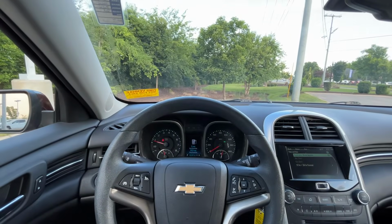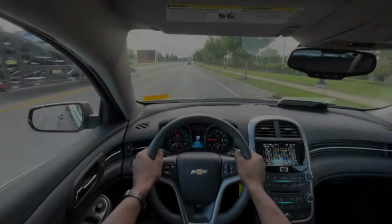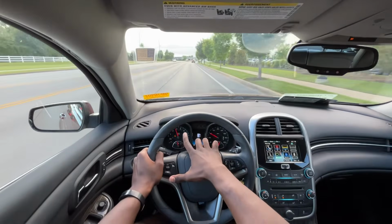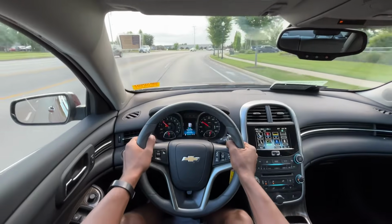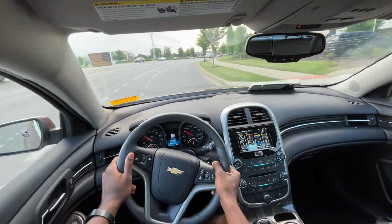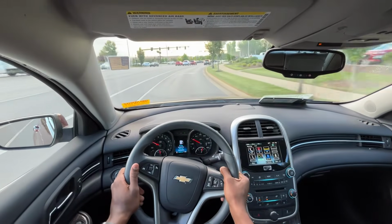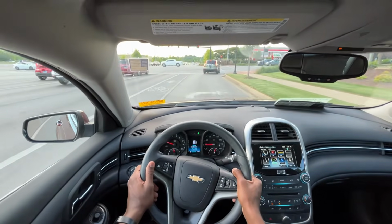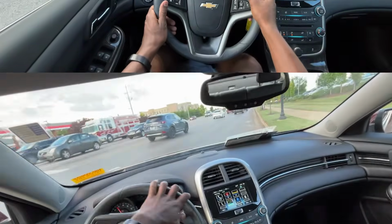But next, let's go ahead and take this 2015 Chevy Malibu out on the road for a test drive. So starting the test drive in this Malibu LT, I guess the tachometer needle was in the way, because I did not see the check engine light, or maybe it did just come on when I started to drive it, but that's on now, so we'll see if that affects the test drive at all. But so far it's driving pretty normally. Brake pedal feels good too. We'll give it some throttle here.